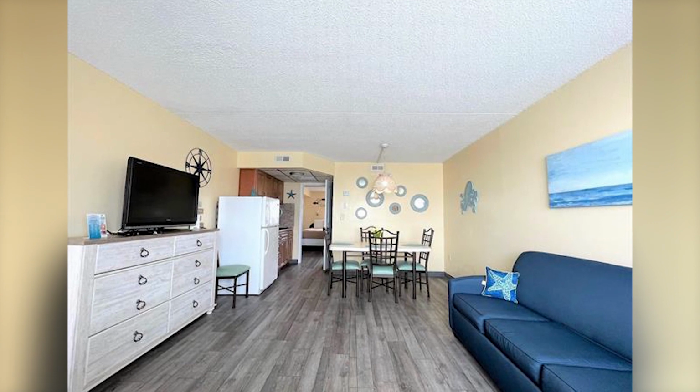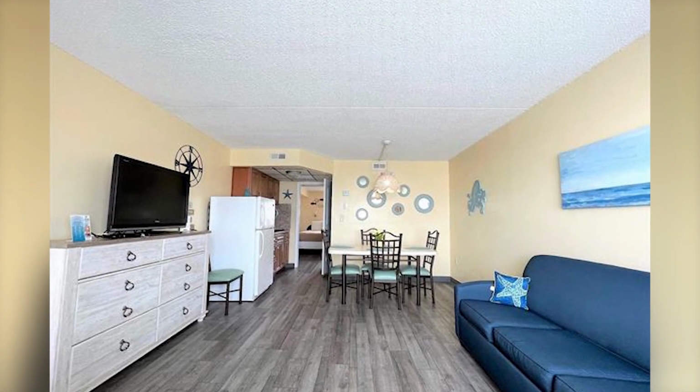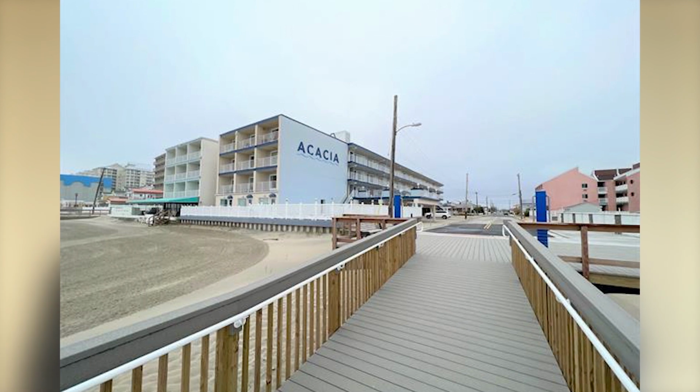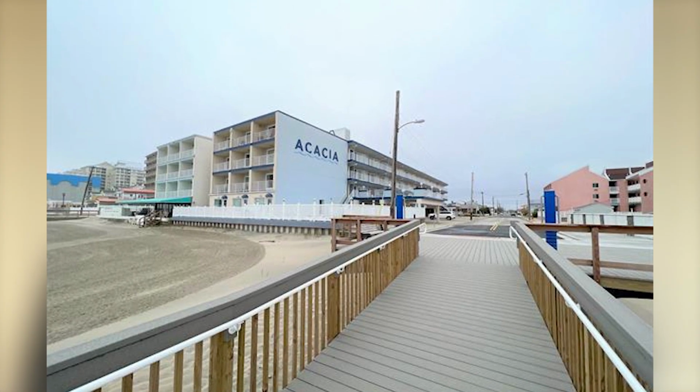Obviously, it's been updated over time, really kept up well, the Acacia, and a lot of the individual units themselves have also been updated on the interior. Typically, these units will run in size just about 470 square feet as well. But as I mentioned, the big attraction to this one here, it's right up on the beach. It's right there, and it also does have a pool.